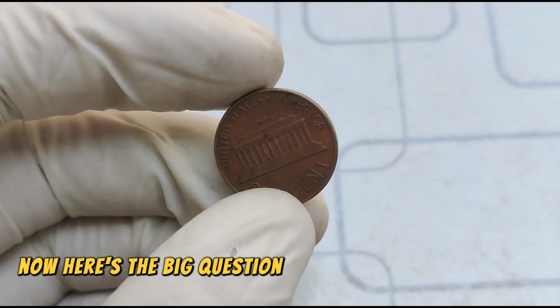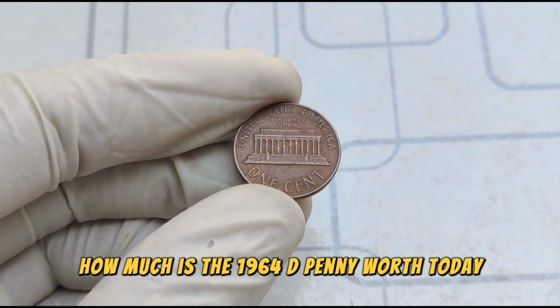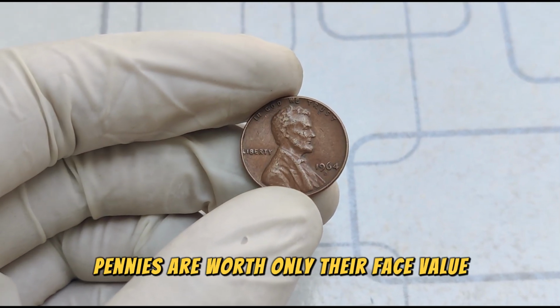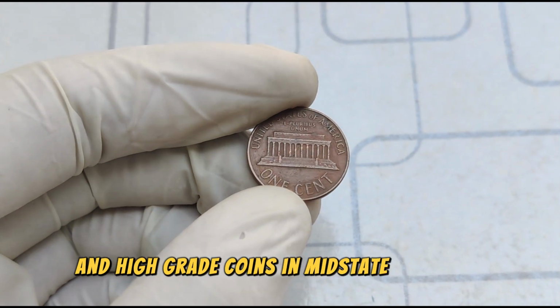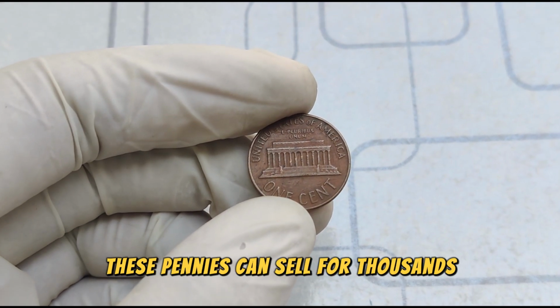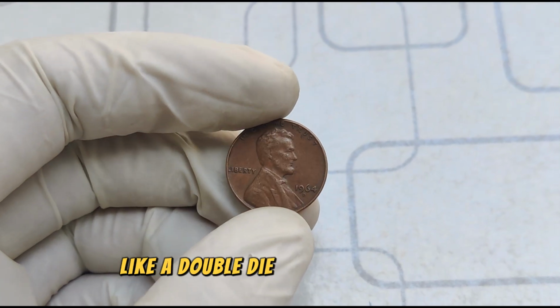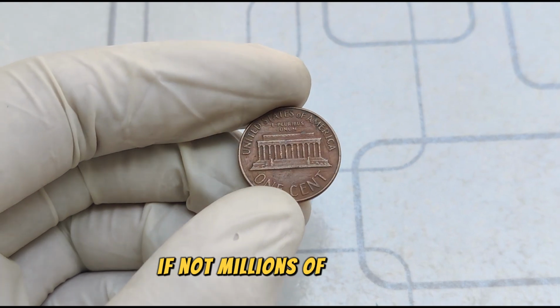Now, here's the big question you've all been waiting for. How much is the 1964 D penny worth today? While most 1964 pennies are worth only their face value, the real treasures are in those rare errors and high-grade coins. In mint-state condition, these pennies can sell for thousands. But if you happen to have one of those error coins, like a double die or planchet error, you could be looking at tens of thousands, if not millions of dollars.